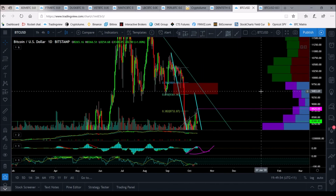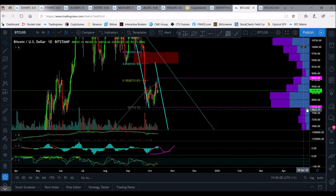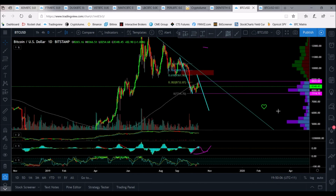We still are stuck in this trading range, which is a pretty wide trading range. What are we here? So nearly a $1,000 trading range right here. So yeah, not much to say in Bitcoin, but it is giving alts some room to breathe.